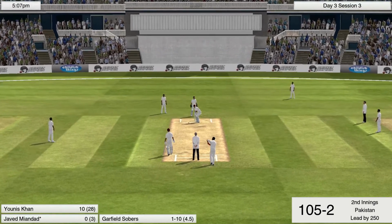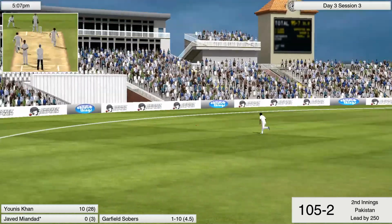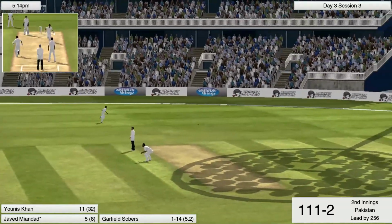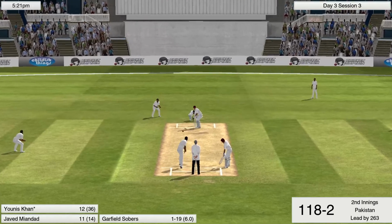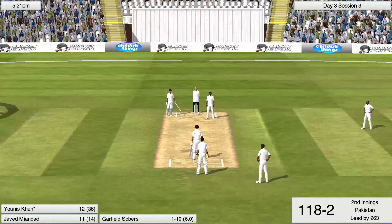Javed Miandad, the new man for Pakistan, one of the centurions from the first innings. Plenty of light there from Sobers, but Miandad has dealt with that one and smashed it away for 4. Swept away, the man on the boundary is quite square, and that will be 4 more. That's nicely played through square leg. The fielders don't bother to move, that will be 4 more.